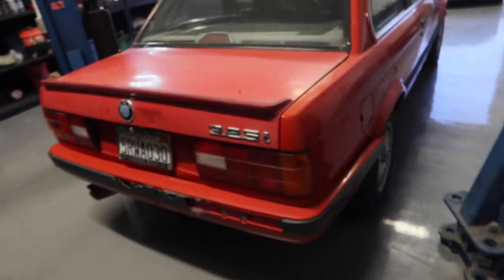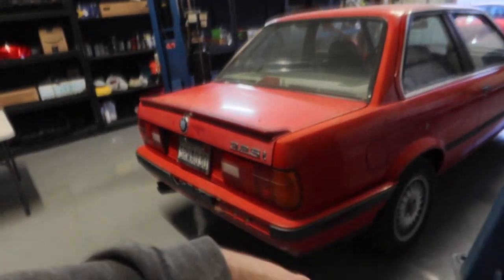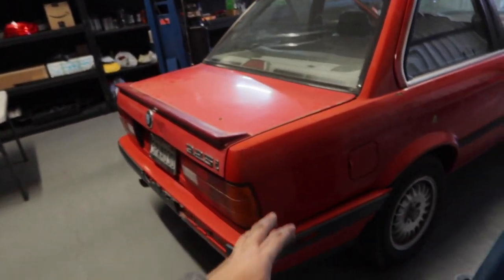It's going to need a lot of body work as well. And I'm probably going to be changing the color of it. So you guys obviously will see that in a later video. Still haven't decided exactly what color, but we'll be changing the color.